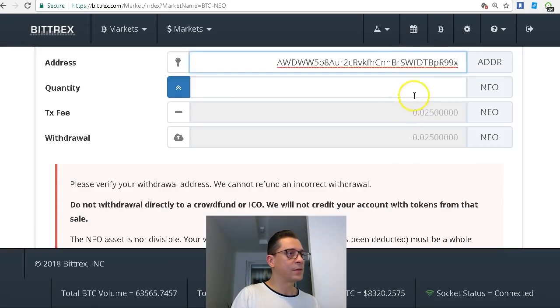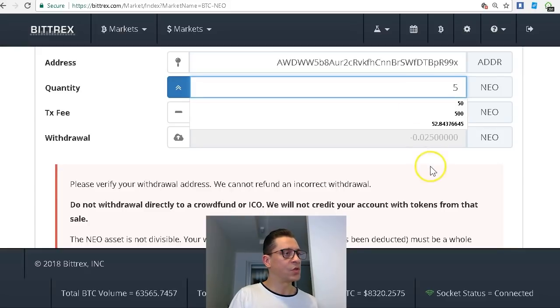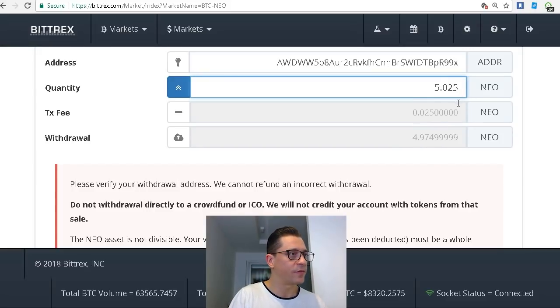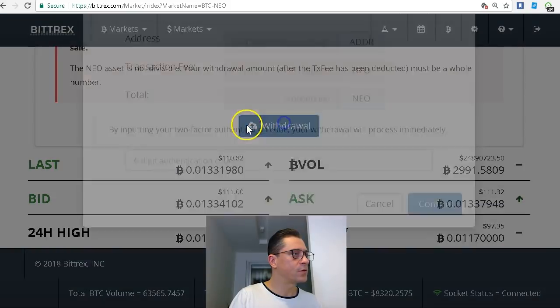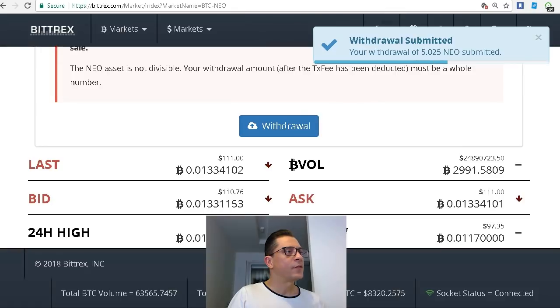I will paste it. I will select the amount of NEO that I want to send. Let's do that. I will try with 5 NEO, just to test it. By the way, you have to work with full numbers with NEO. So let's add here 5. And I just need to confirm that. Okay, and that's it from Bittrex.